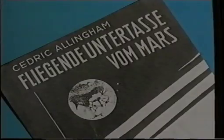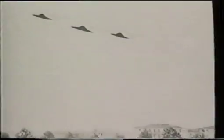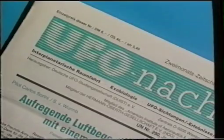But in this program we will examine the evidence in the form of photos, diagrams and plans which link the enormous number of sightings during and after World War II with research, construction and test flight of a great number of electromagnetically driven craft. Some of these graphics are artists' impressions, but nearly all of what follows has been given to us as genuine material, which has been successfully kept secret for half a century.